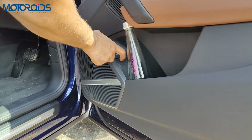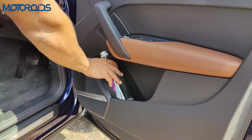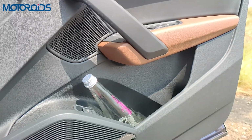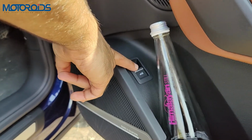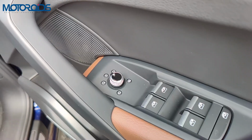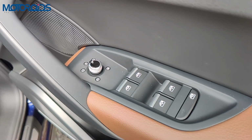Only inside you get hard plastic, so the quality has been well taken care of, and there is sufficient space here to store a 1.5 liter or even 2 liter water bottle. So in terms of practicality, no problem whatsoever. You also have a boot release button here, electrically adjustable ORVMs which are heated and folding also, so a great functionality for the times when you will be driving during the rains.